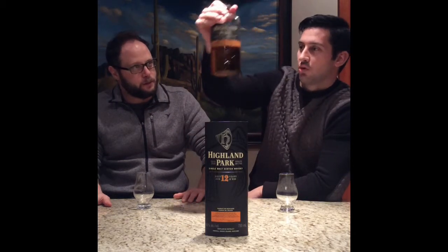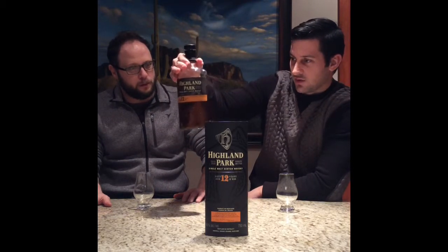Beauty. So again, we'll be going through our scale: color, nose, taste, finish, and viscosity. To start with color, it's more of that orange color in the bottle. I think when it comes out, you'll see it's a little bit lighter when it hits the glass.